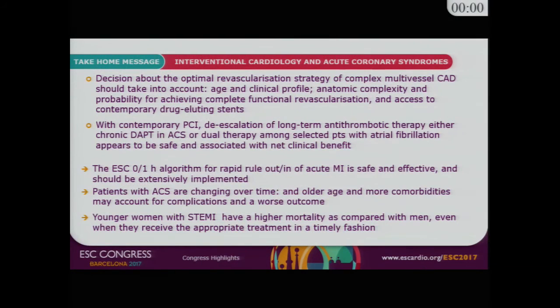So my conclusions, ladies and gentlemen: the decision about the optimal revascularization strategy for complex multivessel CAD should take into account age and clinical profile, anatomic complexity, the probability of achieving complete functional revascularization, and access to contemporary drug-eluting stents. With contemporary PCI, de-escalation of long-term antithrombotic treatment, either single antiplatelet therapy in ACS or dual therapy among selected patients with atrial fibrillation, appears to be safe and associated with net clinical benefit.